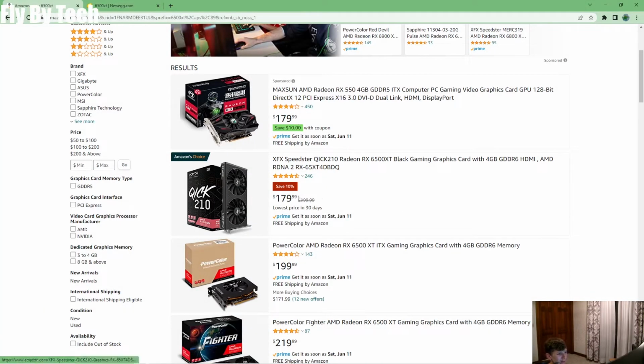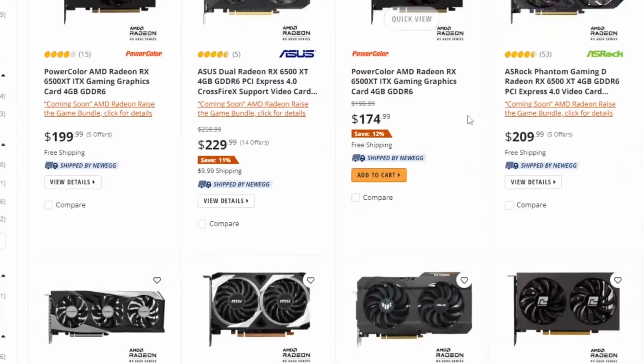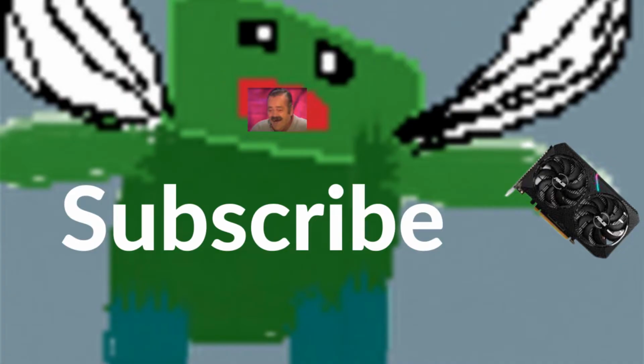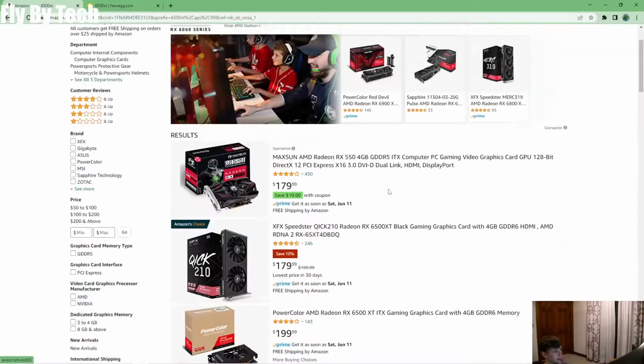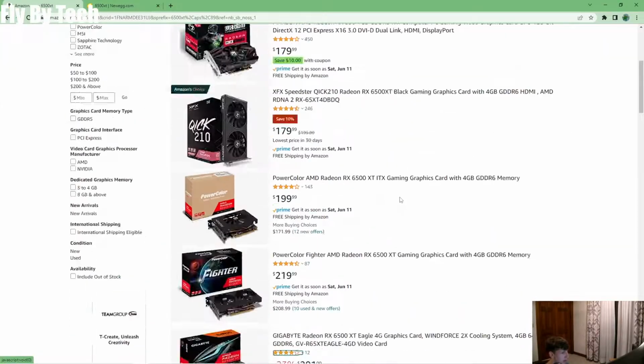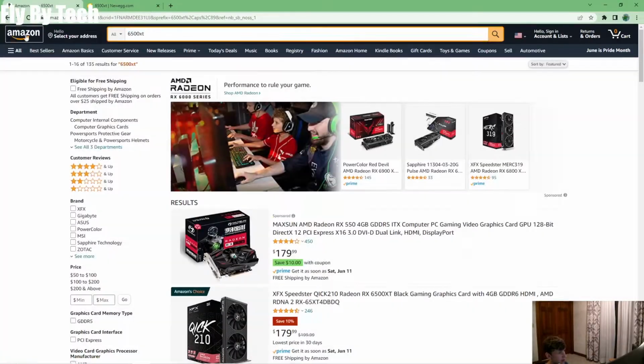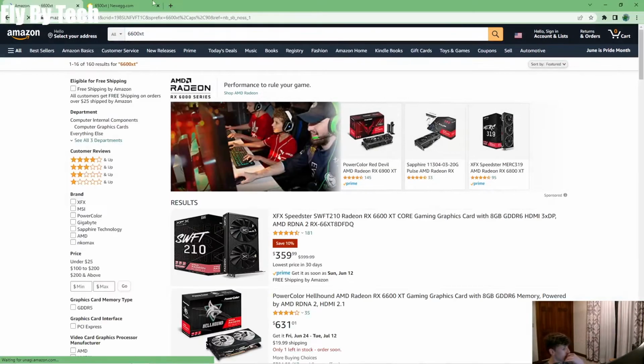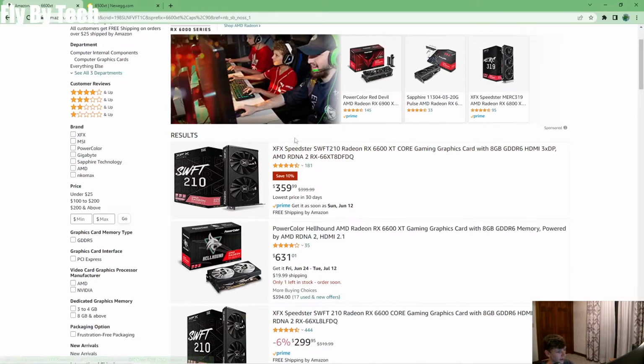This GPU goes from around $179. I mean, the $174 is probably the true low. The most you'd pay is like $250. For what you're getting, it is pretty good 1080p gaming. Then again, there are things like the 6600 XT, which can outdo it a lot.